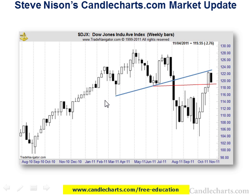Now, just as a heads up, speaking of heads up, this is a head and shoulders pattern. Left shoulder, head, right shoulder. And the blue line, and I should have made this a little more exact, connecting the lows here, is a head and shoulders neckline. And what happens is sometimes the neckline of the head and shoulders becomes resistance. And the Dow did stall at that level.